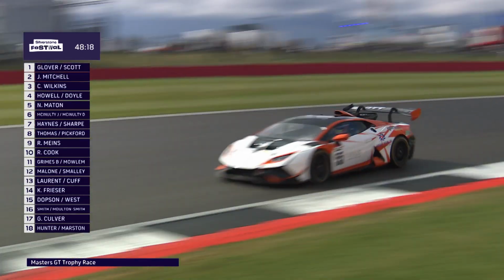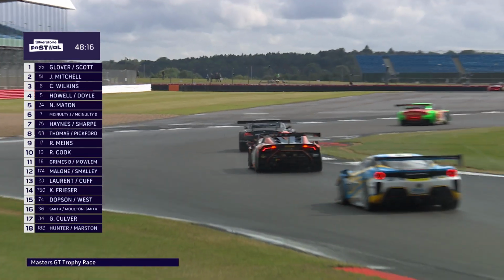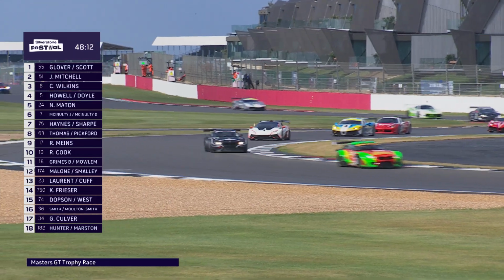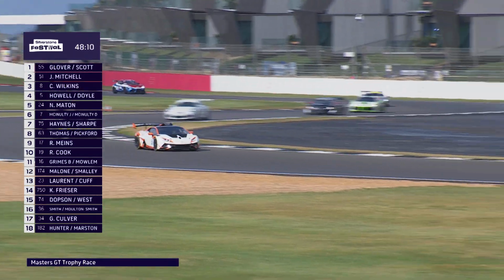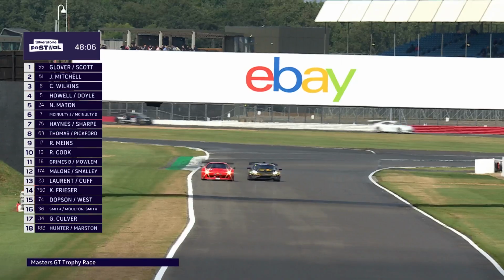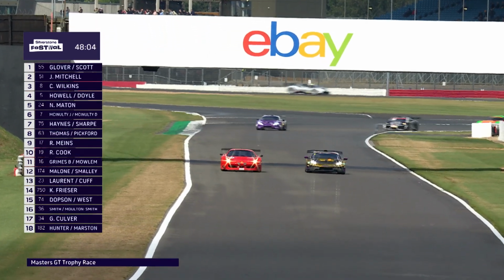So what has happened to our pole sitter? Well, there he is, Neil Glover, made just to being, and perhaps sensibly, a little cautious. After all, a formation lap isn't really much to get heat into your tyres and brakes and to get your head around the grip levels on the track.